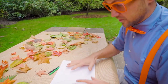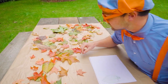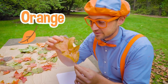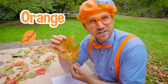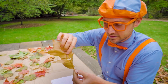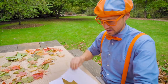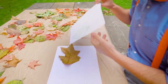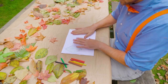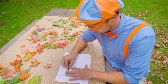Okay, let's do another one on the same piece of paper. How about this big orange leaf. Yeah, it's kind of orange. It's kind of brown. Okay, it has a hole in it. That's okay. It's gonna be really tricky, but I think we got this. Okay, I'm gonna put it to the side like that. Yeah, at an angle. There we go. All right, then let's do the color brown. Ready?